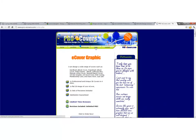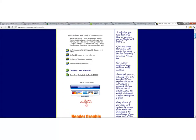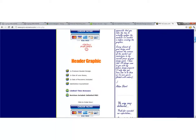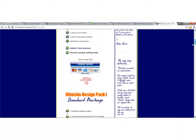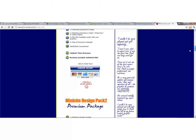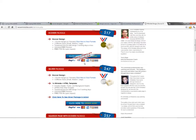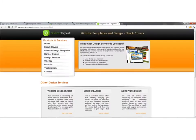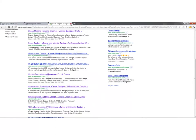Order, let's see what Pro eCovers charges. Let's see what they charge here. $350. My God. Okay, so this is definitely going to be your best deal here, as far as what I'm seeing. And like I said, if you go over to the Warrior Forum and go to Warriors for Hire, you'll also find people over there that can help you.